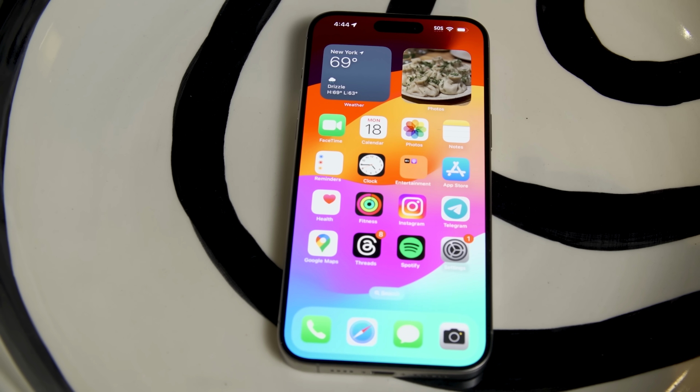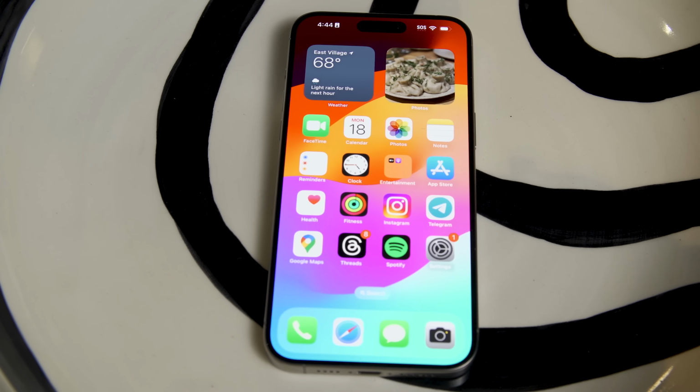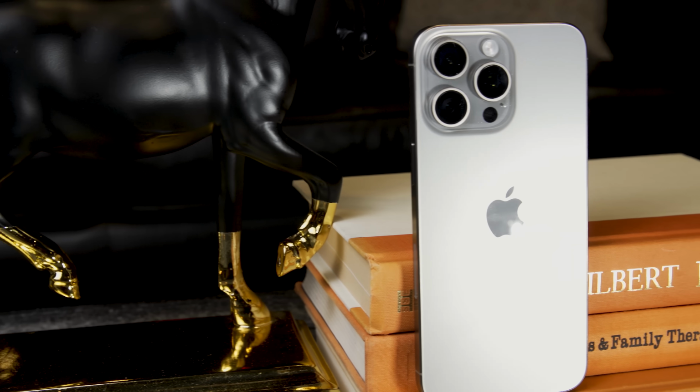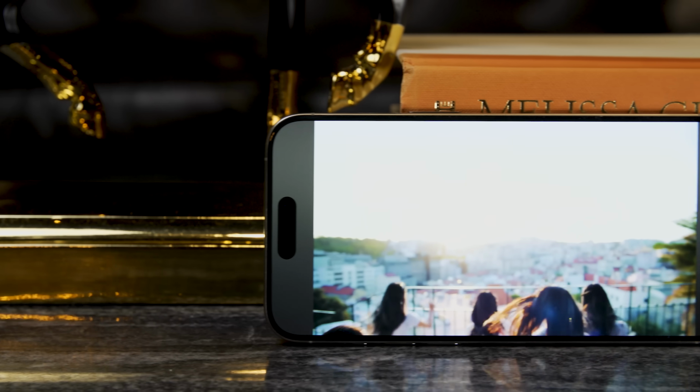One thing that USB-C does enable that was kind of quickly glossed over during the keynote is that the iPhone 15 Pro and Pro Max now support USB power delivery, which means you can actually use the iPhone 15 Pro and Pro Max to charge other devices via USB-C.